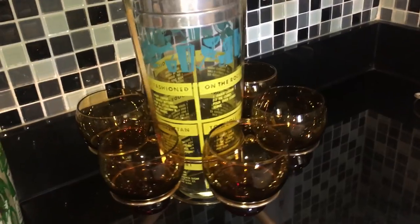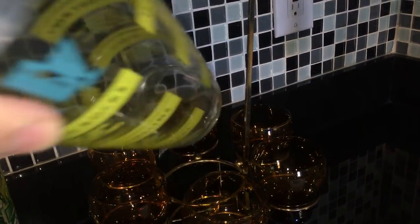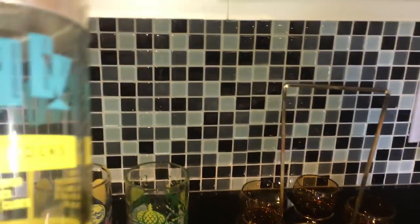So if a person could not find a decanter to put in here, you could place an amber colored or really any color cocktail shaker that you want in the center. But I'm getting ahead of myself. Let's stick with these for a minute.